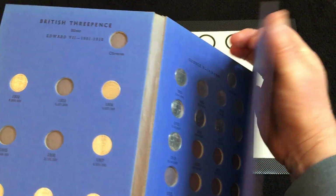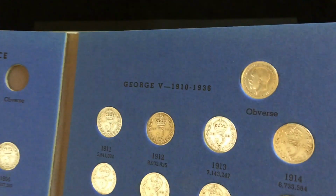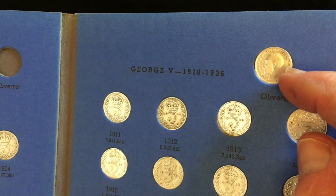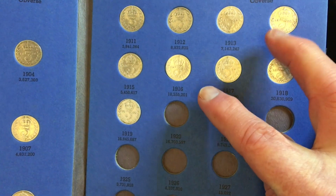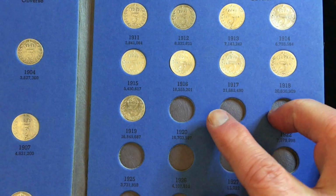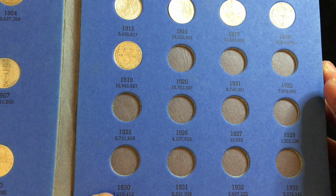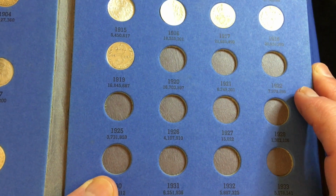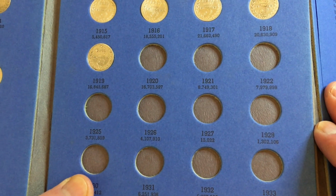And then we move on to George the 5th era. Now if you remember, I did have two 1914s, so I was able to put one down as an obverse, and the other one I've actually put into the album there, so it's 1914. So the years we're missing for this is 20, 21, 22, quite a few. 23 and 24 was only issued in Maundy money only. So then we've got 25, 26, 27 and 28.